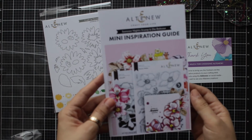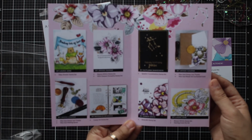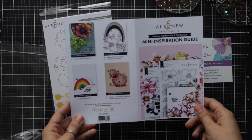This is the mini inspiration guide. Beautiful. I mean, their marketing is really, really good. Very nice. It's really tempting.